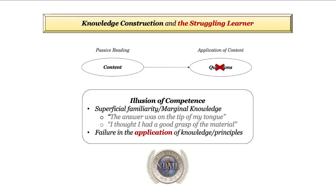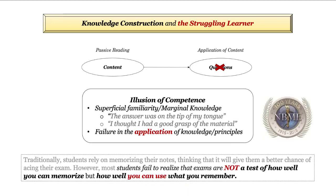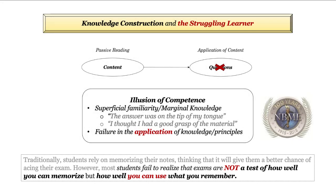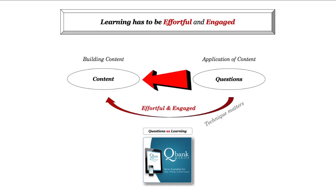Now, even if your reading was successful and you were able to memorize everything, Step 1 and other tests generally assess not just what you can remember, but whether you were able to apply the knowledge and principles. And this passage pretty much summarizes the conundrum. Exams are not a test of how well you can memorize, but how well you can use what you remember. Reading alone won't get you there. Learning has to be effortful and engaged. It actually has to hurt your brain a little, but questions as a learning tool will get you there.